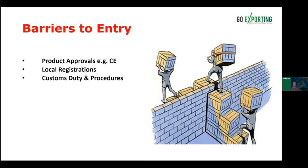Customs duties and procedures. You need to be aware of what those procedures are. If the duty is very high, for example, if you're selling to Brazil, often the duties are very high there. You can look at the WTO duty rates and you can see what kind of rates are going to be applied to your products when you sell. Sometimes it can be as high as 50%, maybe even higher. Some products going into China are 180% duties, for example. And the procedures may be difficult. You may need licenses, you may need approval, depending on the type of product, you may need a vet certificate and so on.